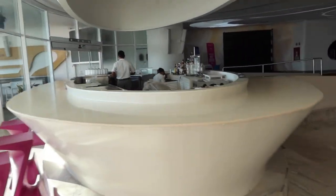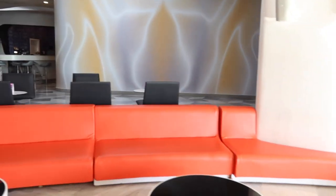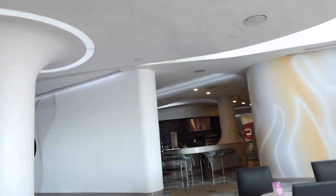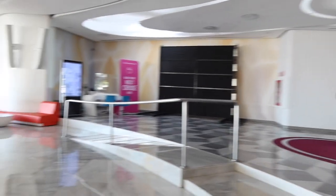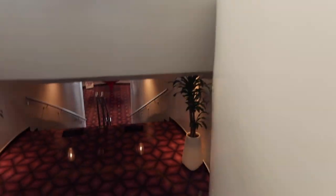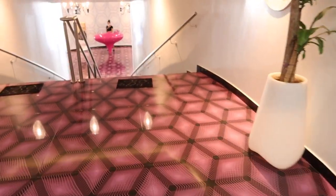There's a bar right here. I don't know what this is. And then there's the cafe back there, a little hidden gem. Your COVID test is over there too as well. This is where you eat breakfast at Rain, 7 to 11.